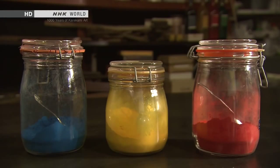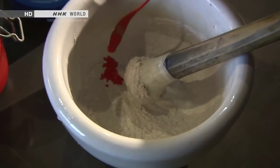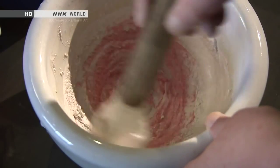Natural pigments containing clay are then added. Only red, blue, and yellow are used to make the entire spectrum of colors. Adding a touch of red to white kira makes the delicate pink of cherry blossoms. Kenkichi uses a small amount so the color won't be too bright.